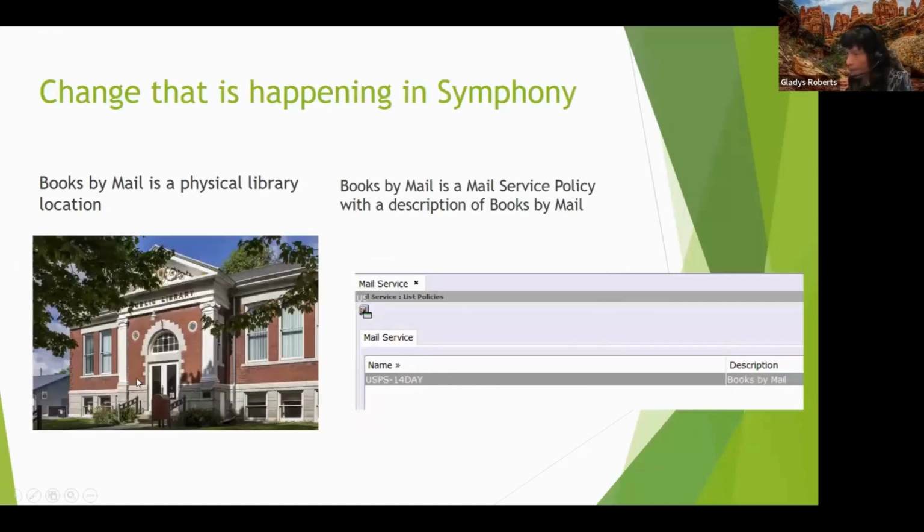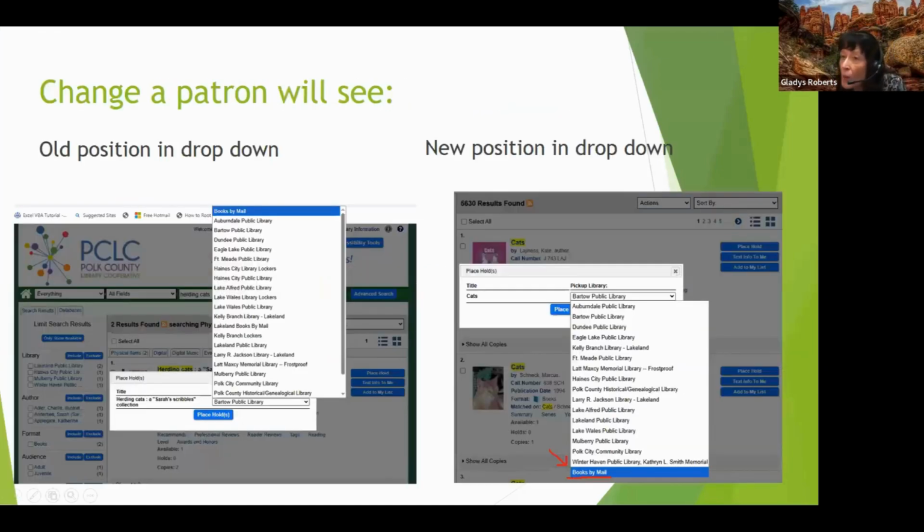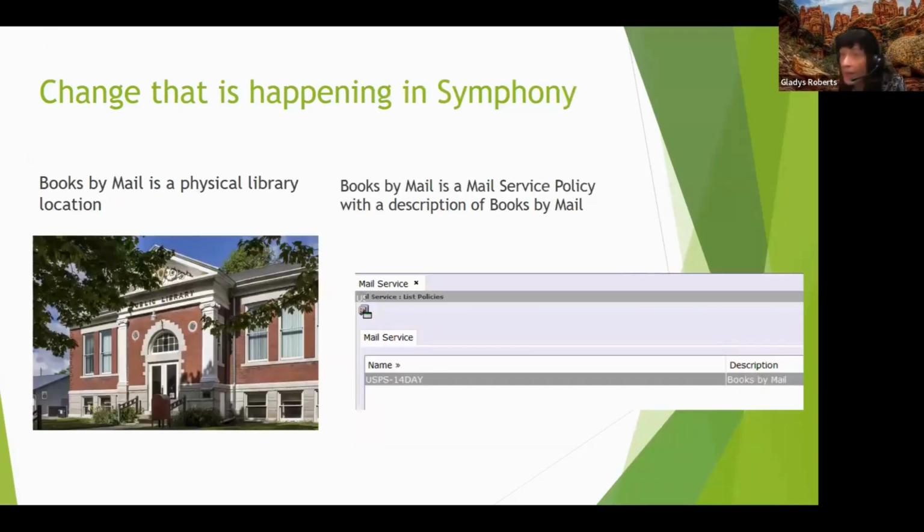Okay, so we are going to start with talking about what is happening in Symphony.